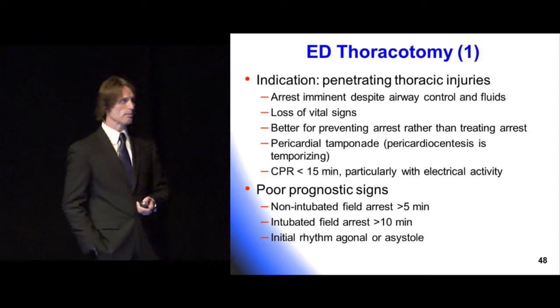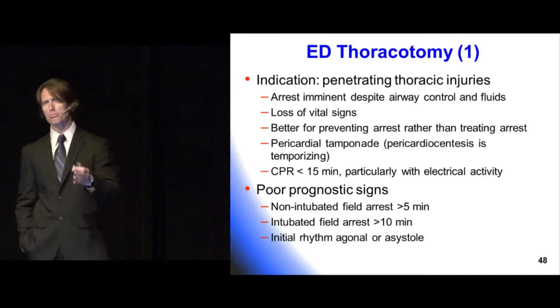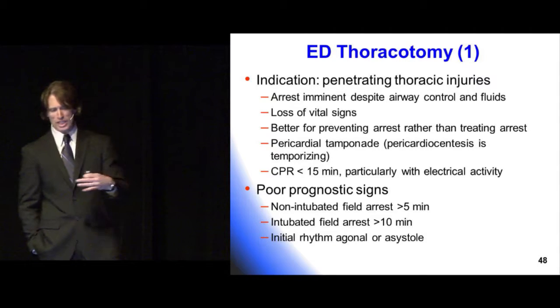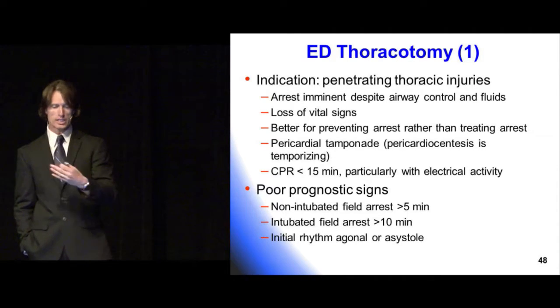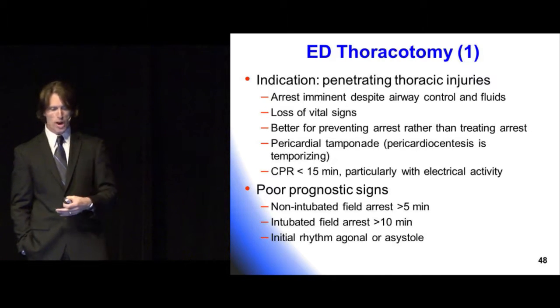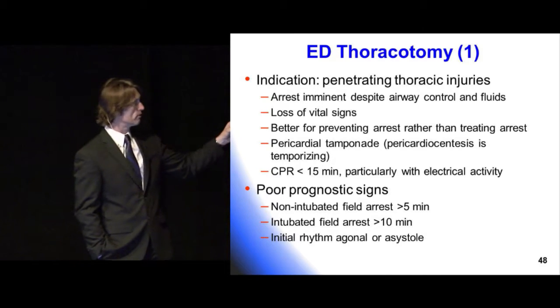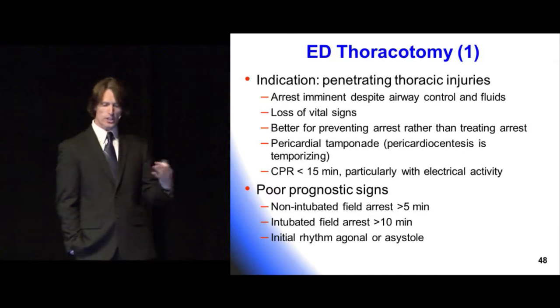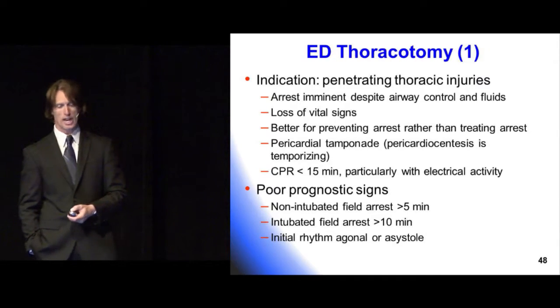All right, ED thoracotomy. There's a couple things you need to be aware of. It is much better for preventing arrest than for treating it. And CPR less than 15 minutes, particularly when they have electrical activity, gives you a more likely chance of saving somebody. Poor prognostic signs: non-intubated field arrest greater than 5 minutes, intubated field arrest greater than 10, and if their initial rhythm is agonal or asystole, it's really not helpful.